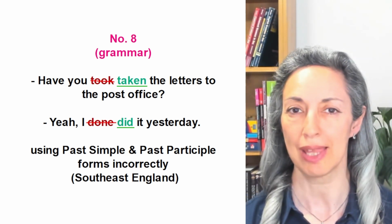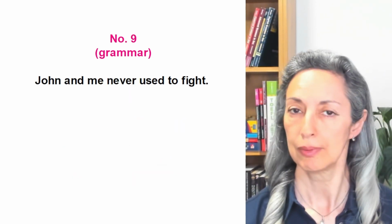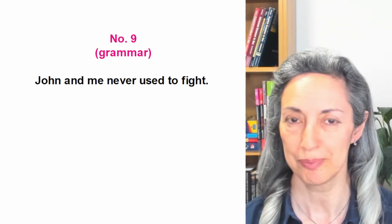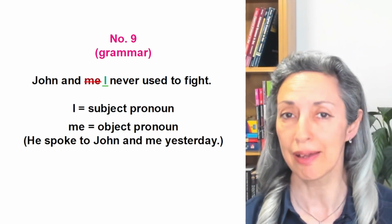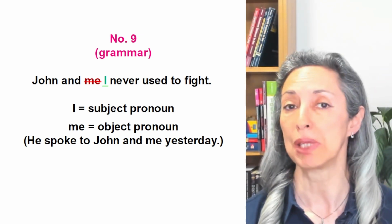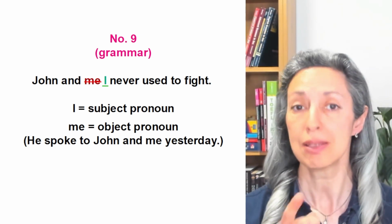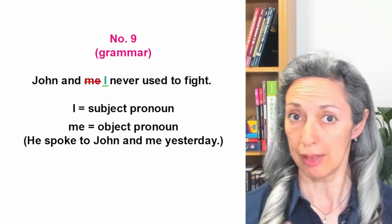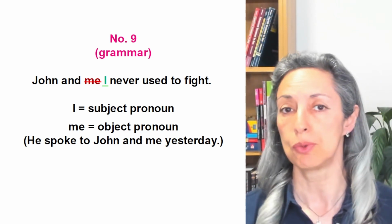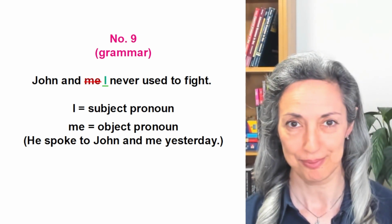Okay, moving on to mistake number 9. John and me never used to fight. Spot the mistake here. I hope you got this one. The correct answer is John and I never used to fight. You know that I is the subject pronoun and me is the object pronoun. In this sentence, John and I are in the subject position. Now, if John and I were in the object position, obviously you would use me. For example, he spoke to John and me yesterday.